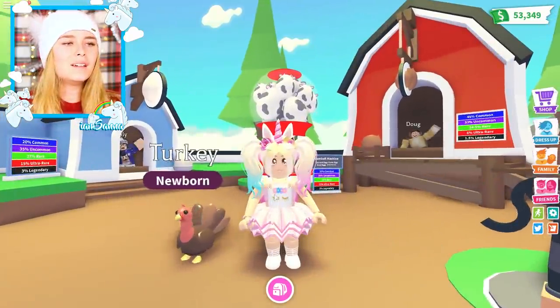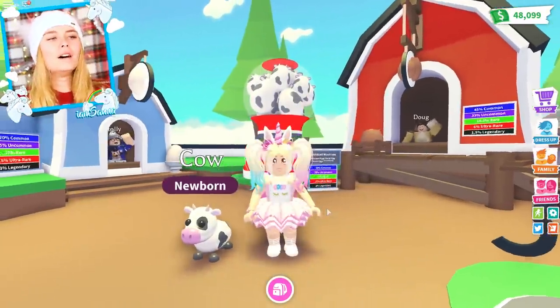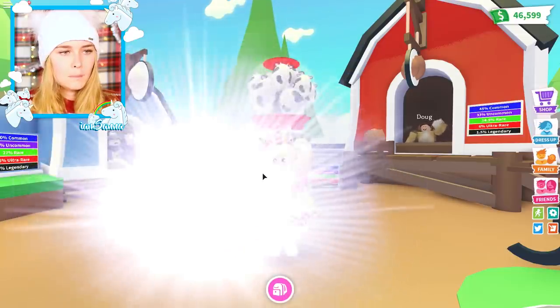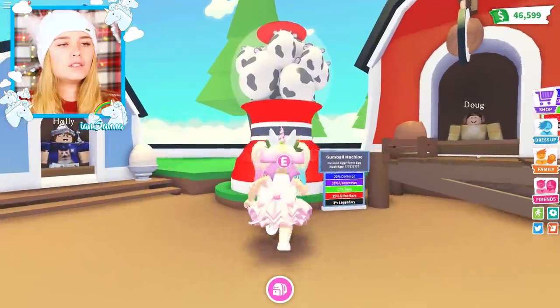Oh my god, and I got another turkey. Oh, look how adorable it is. I can't believe I got two turkeys already. Please. Oh, another cow. Yes. I really like the cow, so I'm happy for the cow. Another cute little cow. I can make a cow neon now, which is pretty good.